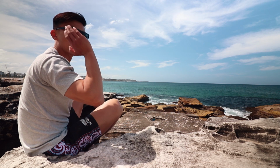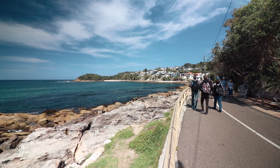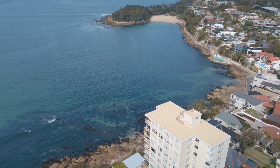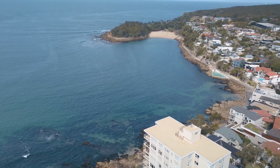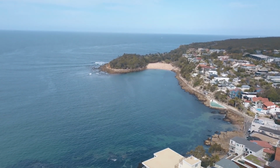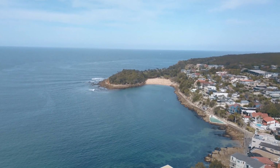There's a really nice walk along the coastline which takes you to Shelley Beach, which is an absolutely beautiful spot. It's only 800 meters away, so it's definitely worth the effort, especially if you come all the way to Manly already. You're going to be surrounded by beautiful coastline and also a whole bunch of these millionaire mansions.